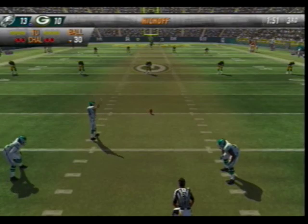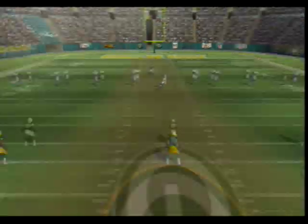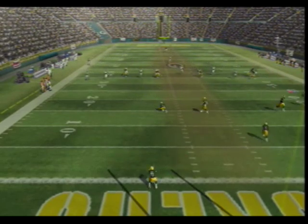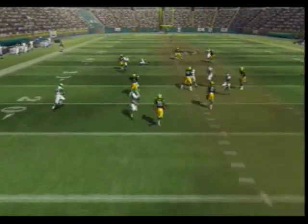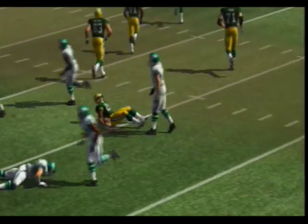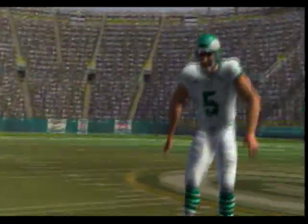Gramatica aiming to kick this one off. Booming kick downfield. This one is handled by Booker. The defender goes down. They forced a three and out on the offense's last possession.